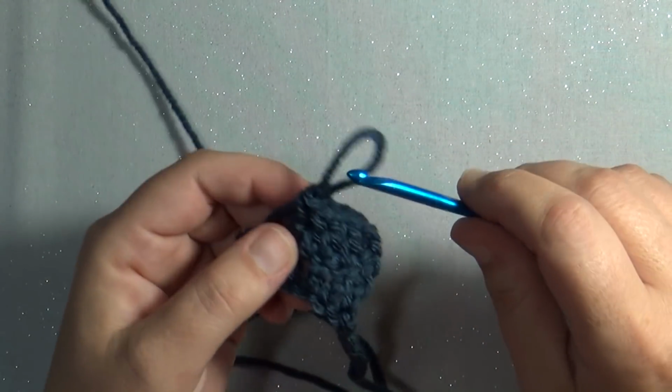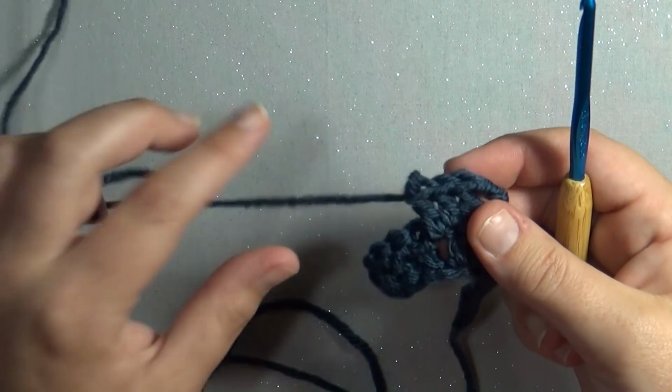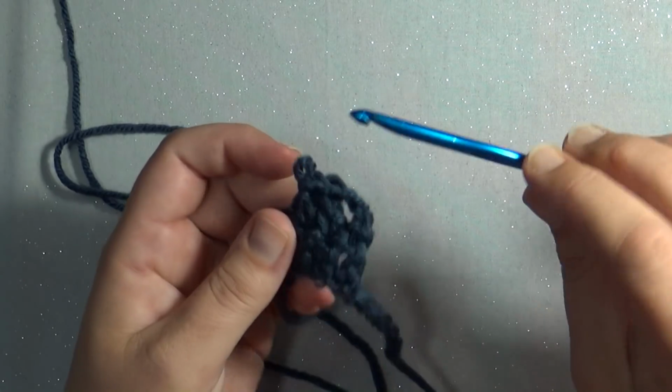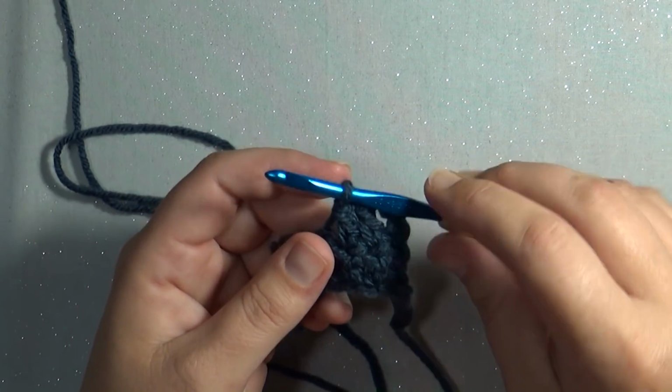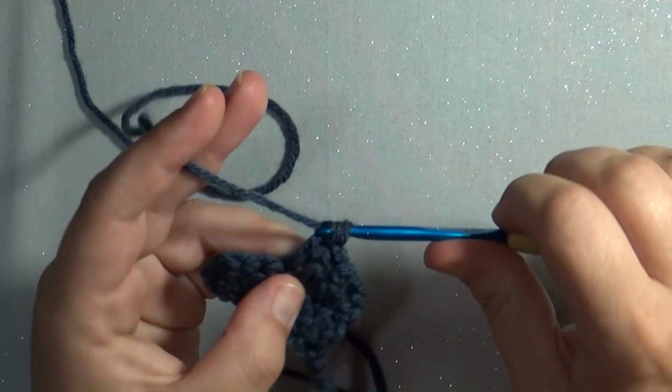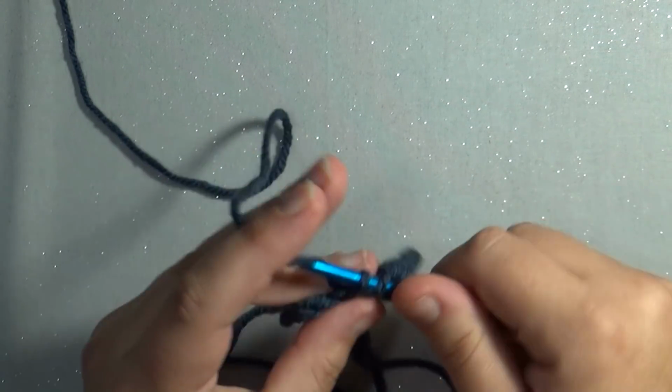What do you do? You take out your hook, you pull out the stitches that you made a mistake on. You have a loop here. You just insert your hook back into that loop, and you continue on with the pattern. It's pretty easy to fix a mistake in crochet.